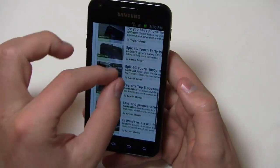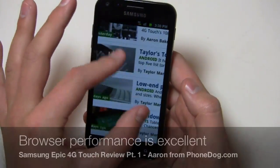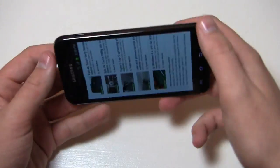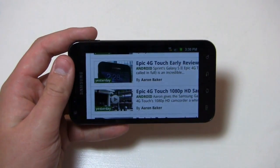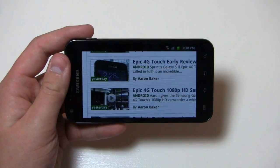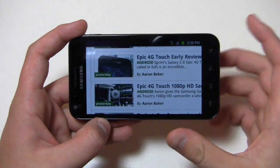So PhoneDog's loaded up now, and you can see just how quick and easy pinch to zoom is. Just an incredibly smooth performance, virtually lag-free. And again, I can turn it over to landscape. Now, where this really sells is a nice big 4.52-inch display. So if you're somebody that consumes a lot of media, you browse the internet a lot, you watch videos quite a bit, this is going to be a good device for you because of that nice large screen. I have to give Samsung kudos. They've done a good job.